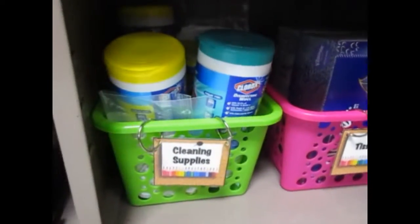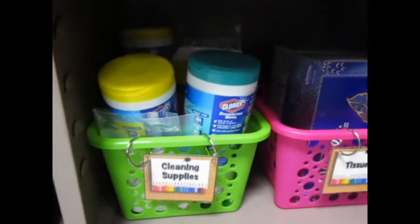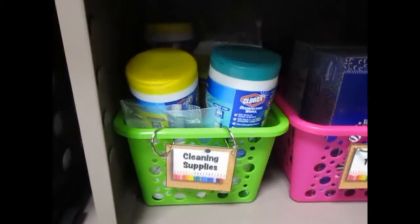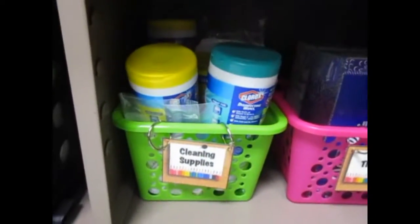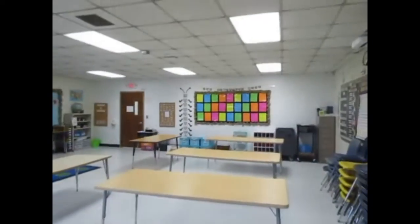And then going off of that, cleaning supplies. I am a neat freak. I like my room clean and sanitized, so I have to have those at all costs. And then over here I got these containers at Walmart. They actually were going on sale for like $3 each, which was pretty great. I use them over there, those blue ones that I'll get to in a moment as well.